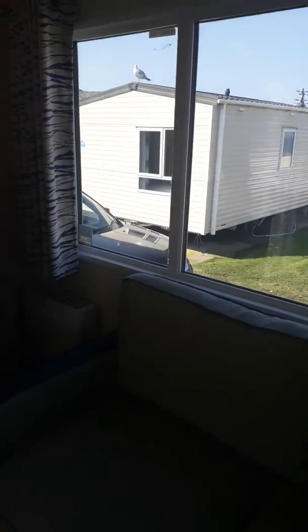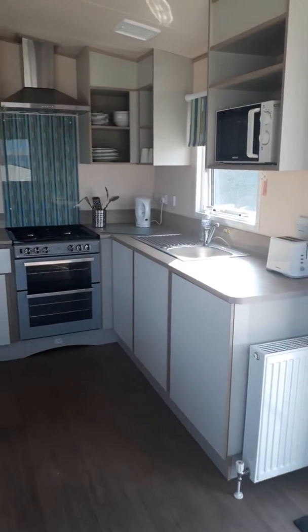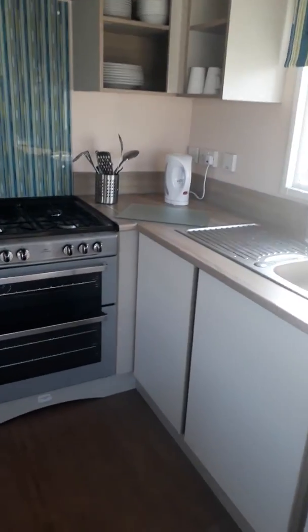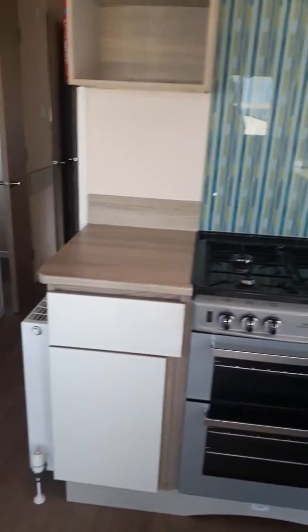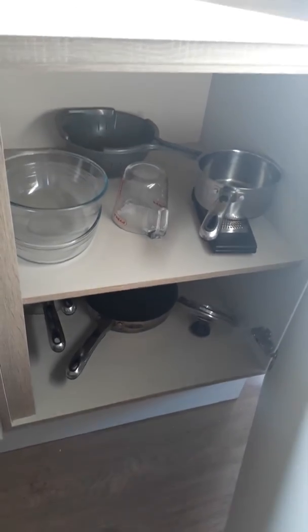Big large lounge with big TV, mirror and door, kitchen with gas hob and oven with some equipment in there. Plates, cutlery, got double freezer, big freezer. A few cleaning bits.